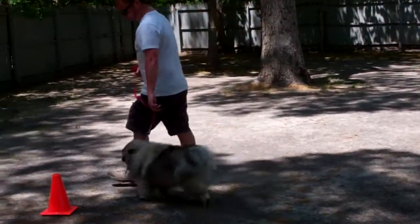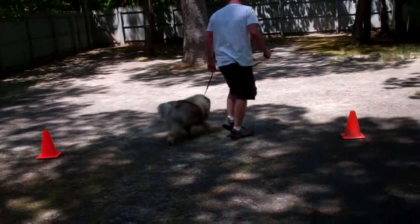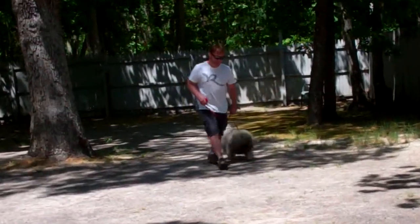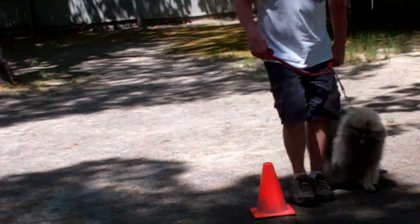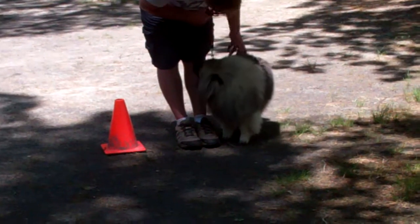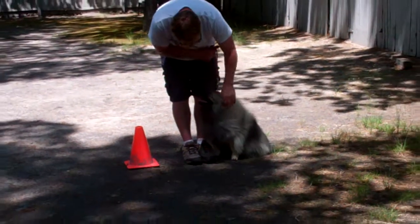When you're walking down the street, she should be staying right with you. Rich is demonstrating that with the little cones. She should always keep her eye on your left leg when walking. If you turn, she should turn. And when you stop, she should sit. If she doesn't sit, Rich is going to say no sit. And he's going to praise her when she's sitting.